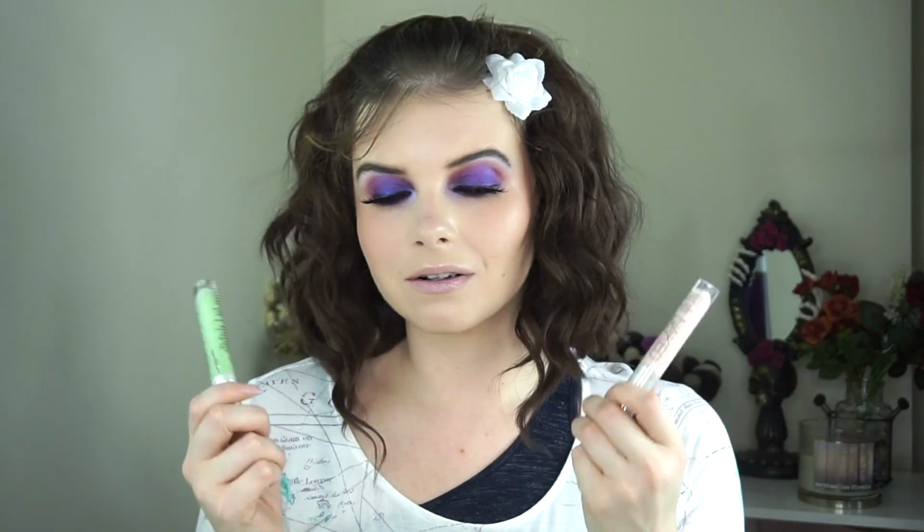I also brought color corrector because of course I did. I can't be without my color corrector as well. It seems like a lot of layers, but I generally do my entire face in about 20 minutes, so it's very quick, and I just find this works better for me than having to go in with extra concealer, because I use the pink.